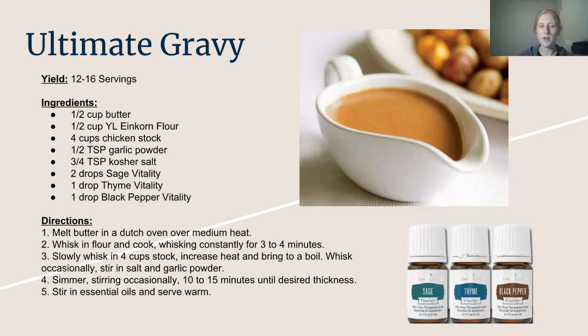But you just want to melt some butter in a Dutch oven over some medium heat. You want to whisk in flour. We recommend einkorn flour, which Young Living does actually have an einkorn flour that you can purchase. Highly recommended, very tasty. So you want to whisk in the flour, and you want to constantly whisk that for a couple of minutes, and then slowly start whisking in the cups of stock, and increase the heat and bring it to a boil.